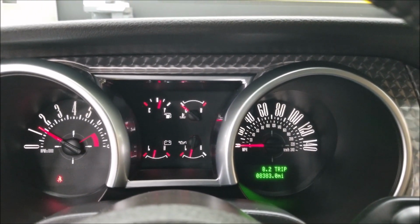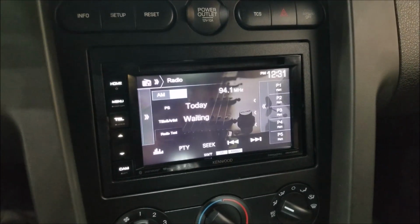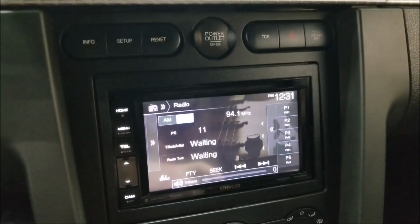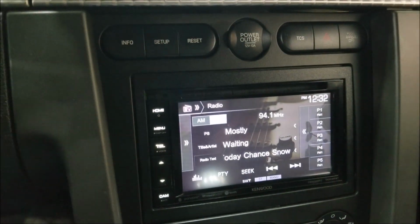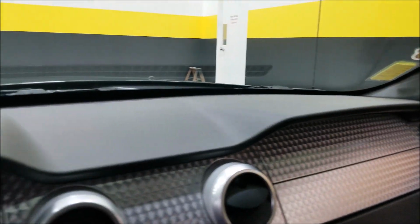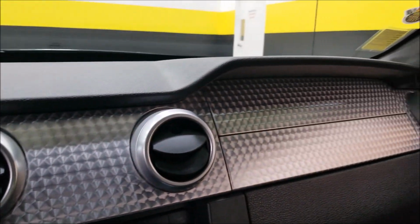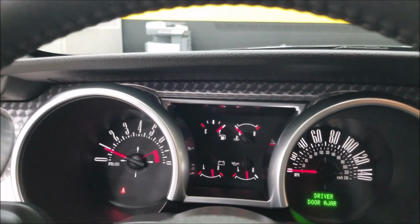There's your exact miles. Like I said, 8,383. Again, the Kenwood stereo is a newer one, 2018. It is a touch screen. It does have a backup camera. And like I said, Bluetooth capability, phone, all of that. So, quite an upgrade over the 08 factory stereo. Dash, everything good shape, no check engine lights, anything like that, no warning indicators. All that one down there is my seat belt. I don't have it on.